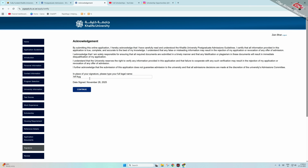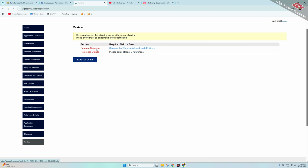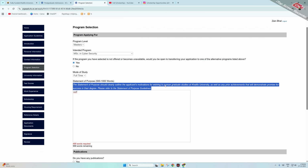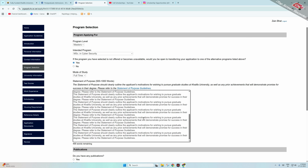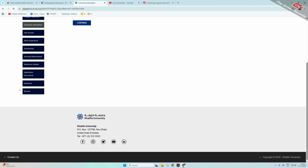Then you have signature, enter your full name here, and then click on continue. After that, you have review. So these two are less in words, so you have to complete them. So complete these two sections, and when you complete these two, you will be able to submit. So let me just complete this SOP. You can see it is showing required words. So let me just click on continue and go to review so that we can see what is left.